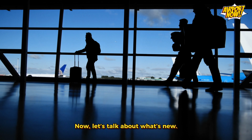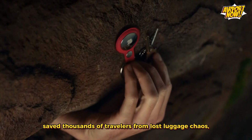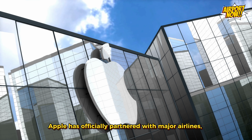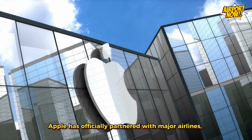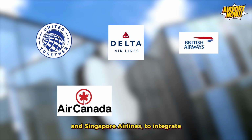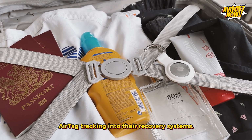Now let's talk about what's new. Apple's AirTag has already saved thousands of travelers from lost luggage chaos, and now they're taking it a step further. Apple has officially partnered with major airlines, including United, Delta, British Airways, Air Canada, and Singapore Airlines, to integrate AirTag tracking into their recovery systems.